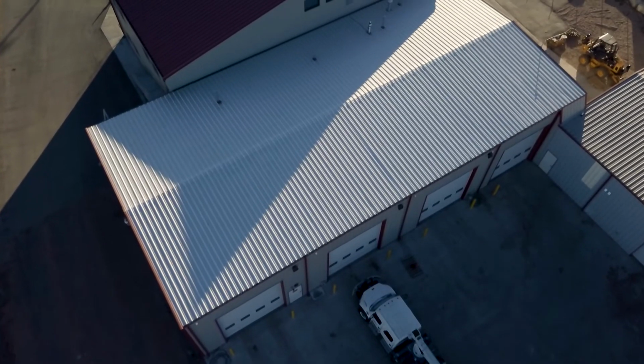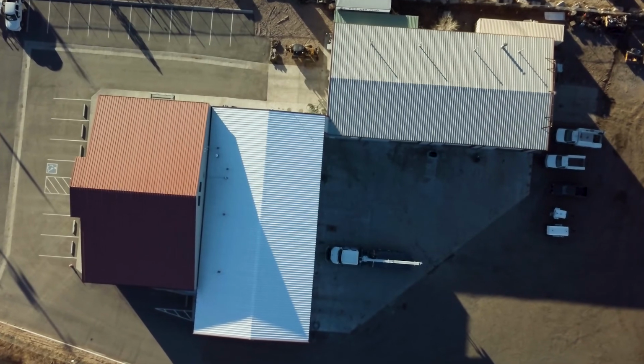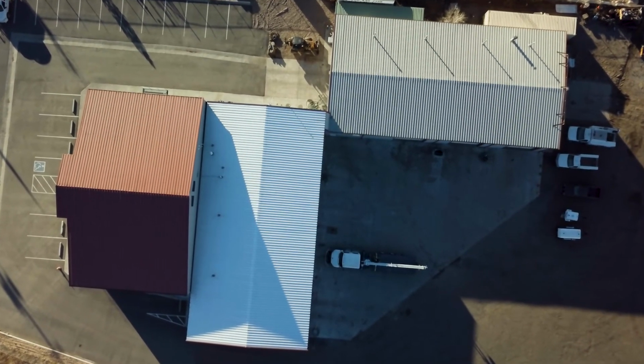Where those buildings all come together, the one connection is pretty straightforward. The other connection required a large valley gutter because of the way the slopes of the roof come together. So there was a unique design feature associated with the valley gutter.